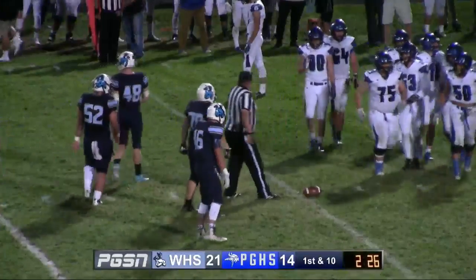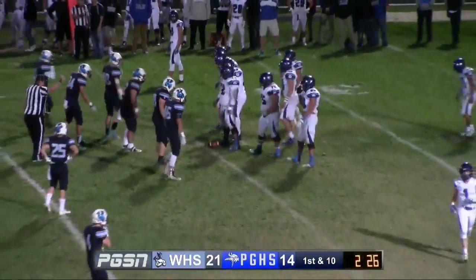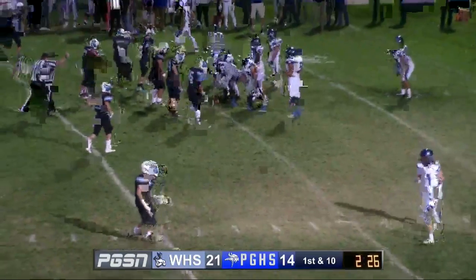2:26 remaining in the third quarter. Plenty of time to play. Fourth quarter still on the horizon. So plenty of time to go.